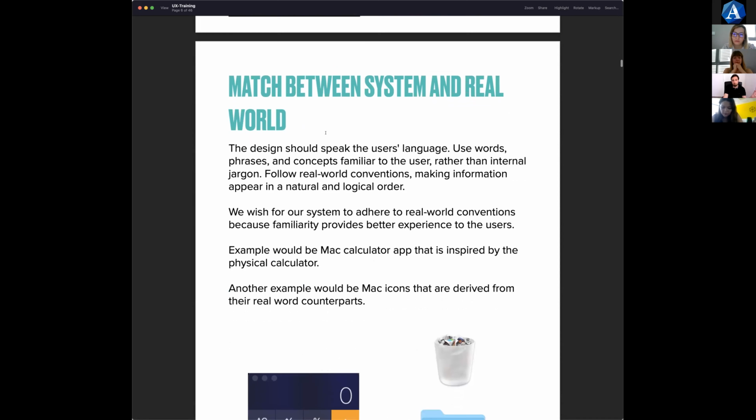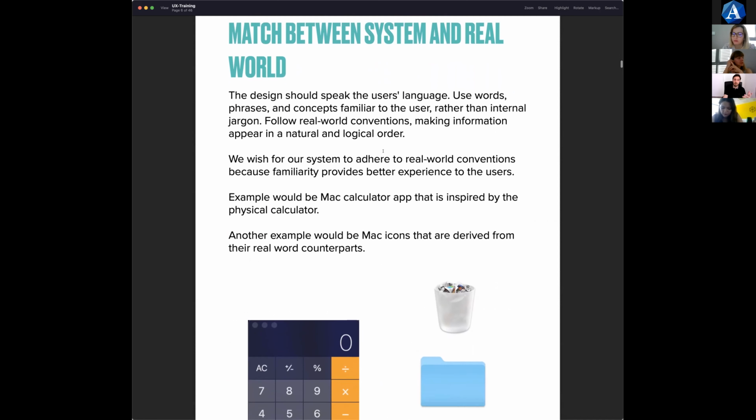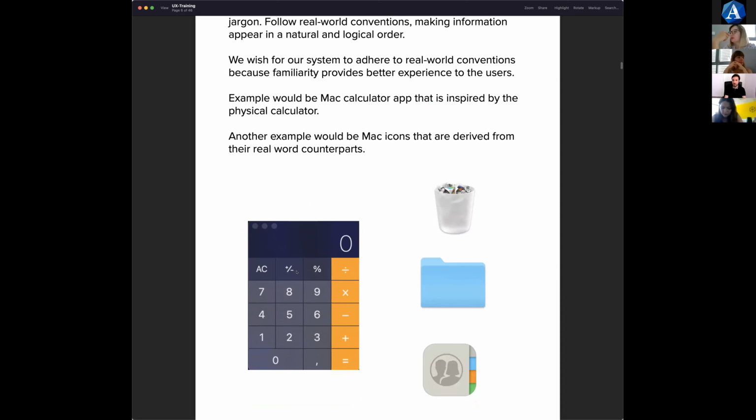Next thing is, I would say, actually becoming more and more invisible nowadays: matching between the system and the real world. There are some really good examples of this one. Looking at the calculator on macOS, it looks a lot like an actual physical calculator. Looking at the trash can, both in Windows and macOS, it looks like an actual trash can. The idea of this principle is that we want to give our users a familiar experience by using the conventions, behaviors, and looks and feels from the real world. All of us know that when we see a trash can, we use it to throw something we do not need anymore into it.